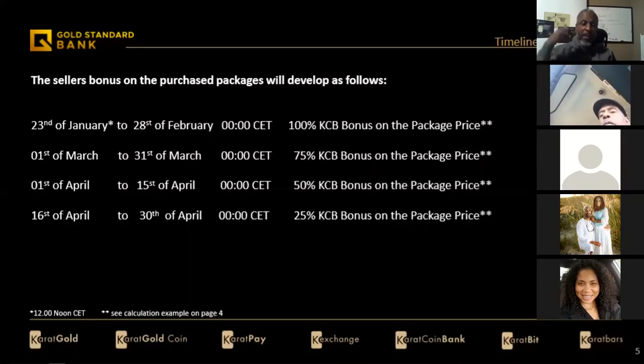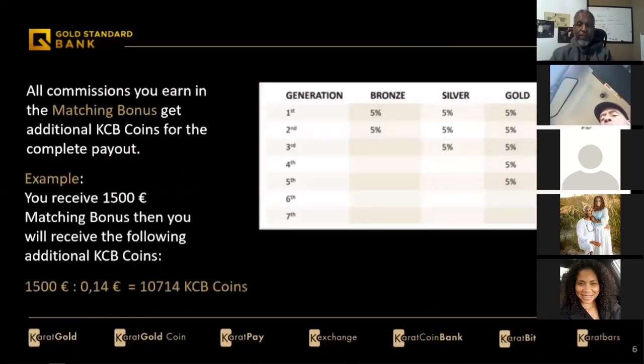So you can see as you sell more packages, you'll get a matching bonus in direct commission on those packages, but it gets even better. You guys understand the 7-generation match if you're a VIP? Well, it also works in KCB. You know when we say in the overview that we're the only place in the world where you can get free gold and free cryptocurrency? Well, it's absolutely true here that as people in your organization earn dual team payouts, you're going to get a dual team payout match, but you're also going to get a dual team payout in KCB as well.